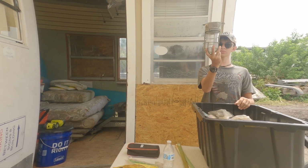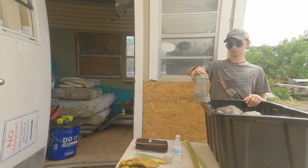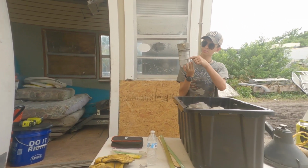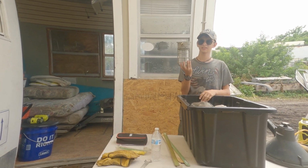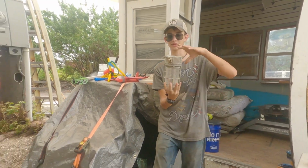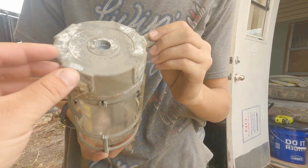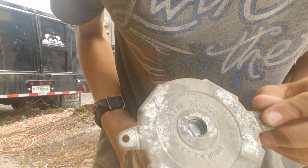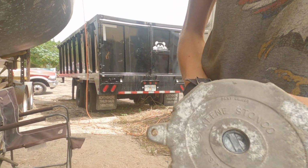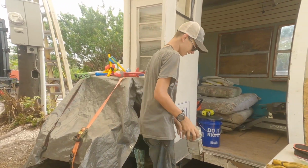Does it go upside down or right side up? I think you can go either way, but I think it goes upside down. It's kind of broken, but that's okay. We'll fix it. You broke it. Yeah, I didn't break it. Come here, let me see it. Has it got a model number or anything? Look, baby, the bottom. What does that say? Made in the USA.